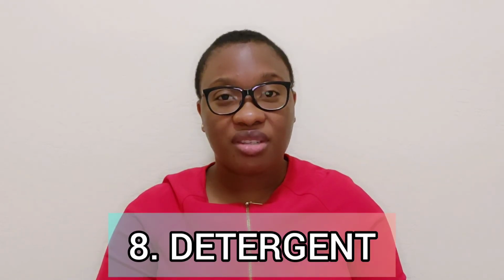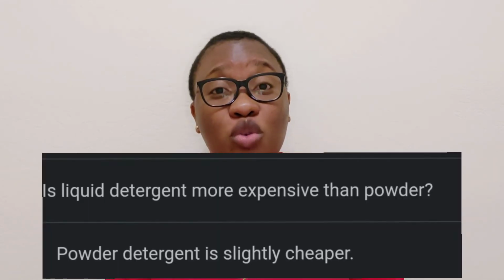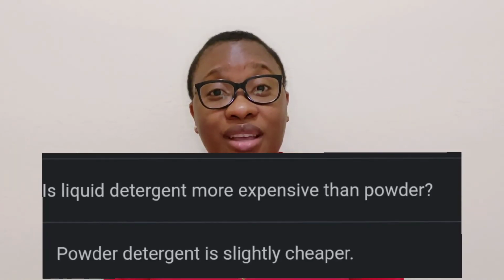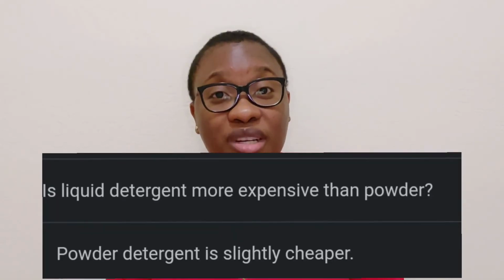Powder detergent. Buying a liquid detergent is expensive compared to a powder detergent. They both do the same thing, which is to clean. So why will you buy a liquid detergent that will not last long? Powder detergent lasts longer and are cheaper than liquid detergent.